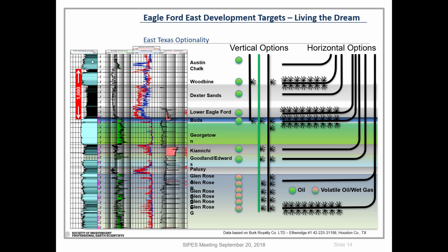And I think, hey, I can make this a vertical play. I could make it a horizontal play. I could make it a lot of horizontal plays. I could drill horizontal Buda, it's got shows. I could drill horizontal Eaglebine or Woodbine. I could drill Austin Chalk. I could drill the upper part because it's got shows too. I could drill the Kaimichi, the Paluxy, and anything in between. I can dream up all kinds of things. This slide actually came from a presentation of a public company saying, hey, guys, we can frack everything. The ones that show frack, some of these have natural porosity, but look at the optionality here.